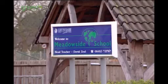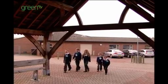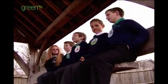Meadowside School in Gloucester in the United Kingdom also took part in FIDU. The school was built using a wide variety of energy and water-saving techniques, as members of Meadowside's Environment Committee are only too keen to point out.